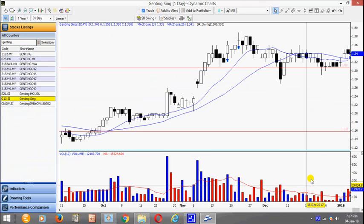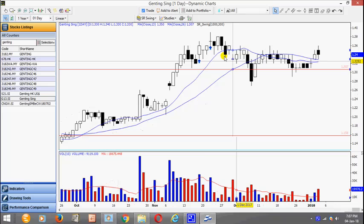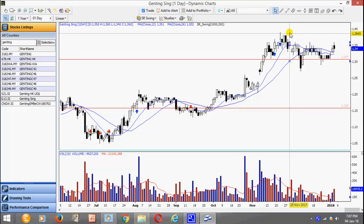Genting Singapore. Notice it's going through a period of consolidation. There was a slight upward move with increased volume. Look for a pullback and we can look for a setup and eventually a break above the resistance here. These stocks are perhaps much stronger chart wise because during the corrections it was more like range bound.